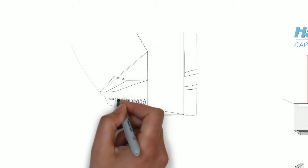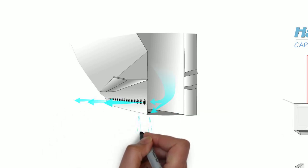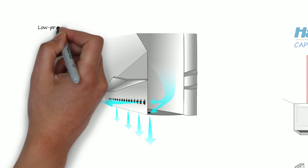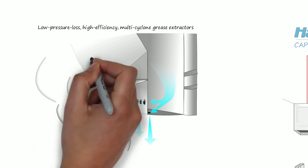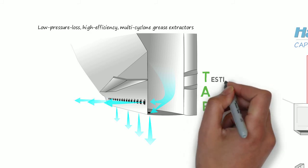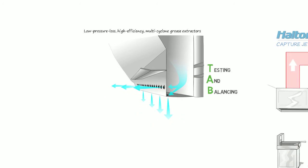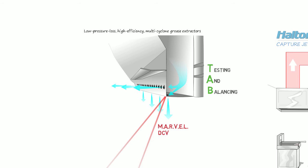But let's talk about how CaptureJet works and why it's more efficient than other hoods. Halton's CaptureJet feature creates horizontal and vertical jets on any open side of the hood, thereby creating a push-pull effect that extends the capture boundary beyond the physical footprint of the hood. Low pressure loss, high efficiency multi-cyclone grease extractors are then utilized to remove grease from the exhausted air. CaptureJet hoods also feature a TAB port, or testing and balancing port, that measures exhaust airflow directly from the hood, making balancing simple and fast. And when used in conjunction with Marvel DCV, it's all done automatically.